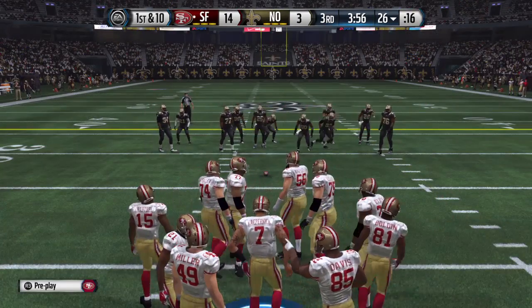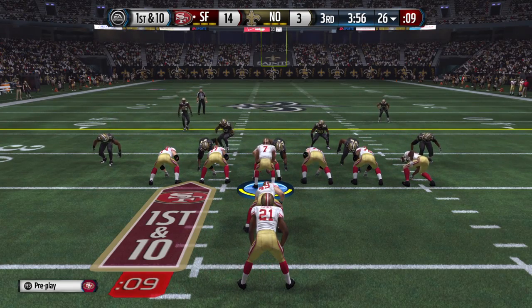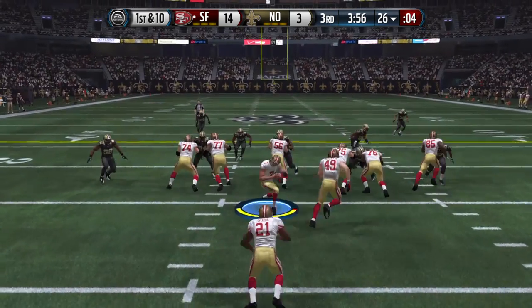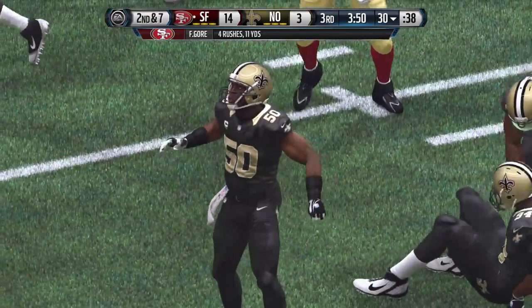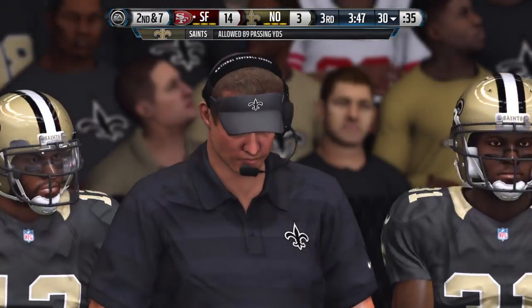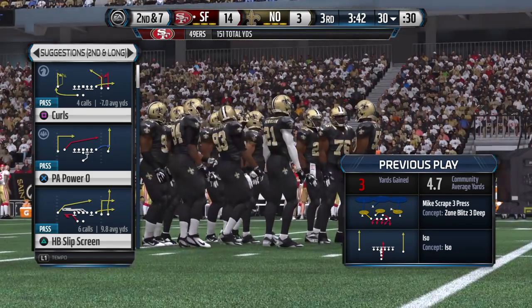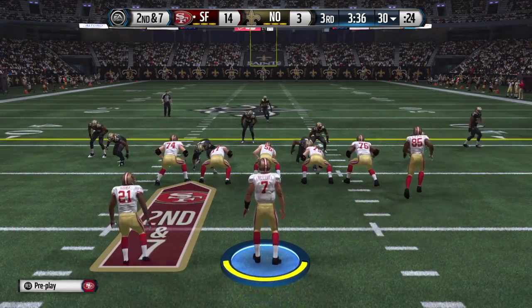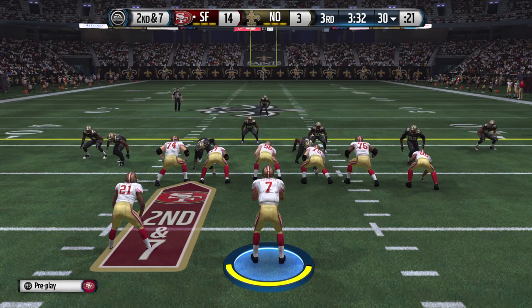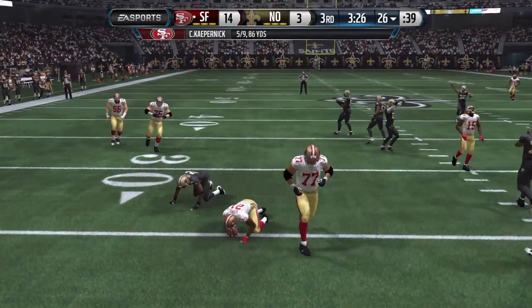First down here. Offense lines up here. Play clock's running down. And the give to Frank Gore for about four. Second down coming up. Johnson's in the slot. They're setting up a screen, and they'll end up losing four here.